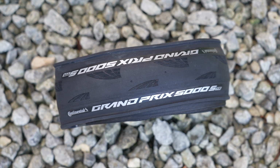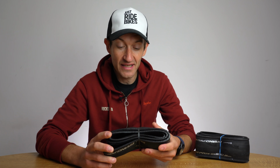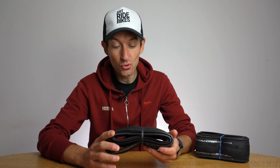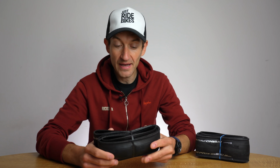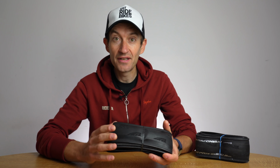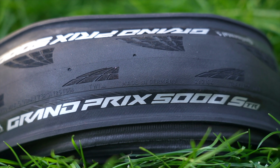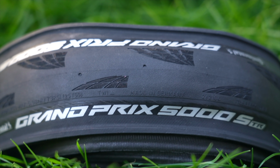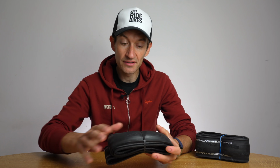But compatibility between certain tyres and wheels has been a nightmare, it's fair to say. Some work like a dream and some just don't want to play at all. And I've had my fair share of bad experiences, and I'm sure you've had some bad experiences as well. And the problem is those bad experiences can put people off the whole technology and push them back to the team tube inside camp. Personally, I've persevered because the benefits of tubeless have far outweighed those downsides.